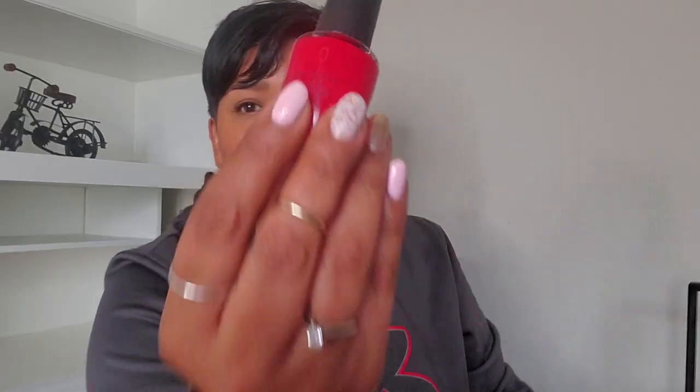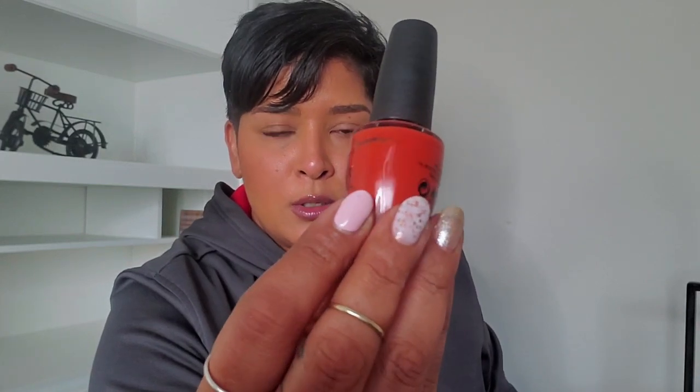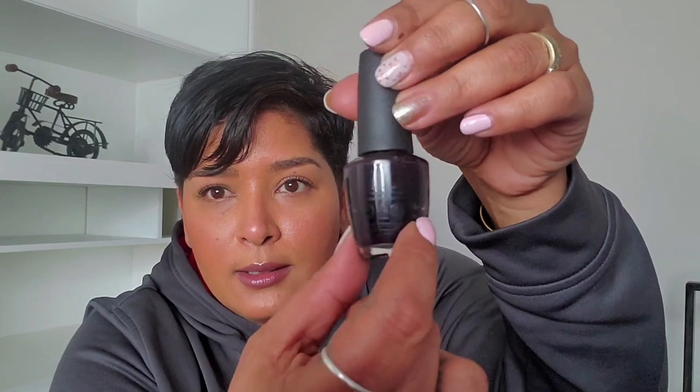Another red, Coca-Cola Red. It's a Piazza Cake, which is more like a pumpkin orange, like a burnt pumpkin orange. It's so pretty, really good formula for this one. Great for the fall. This one is called Linkin Park After Dark. I'm pretty sure I have a couple of these. This one, my bottle, you guys can see, I have it down to here. It's a staple, I love it, it's great.